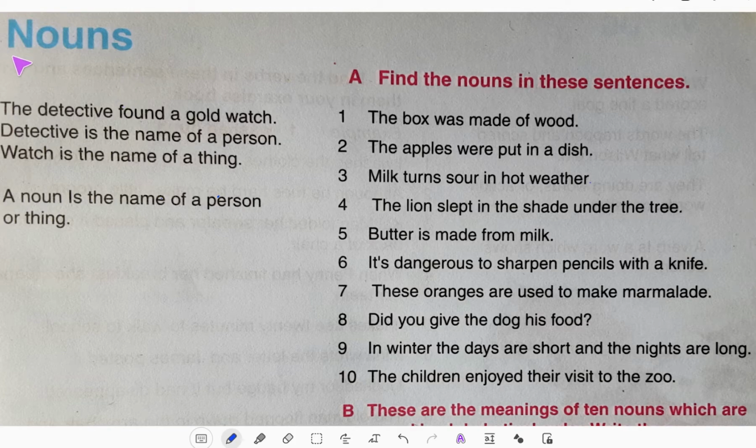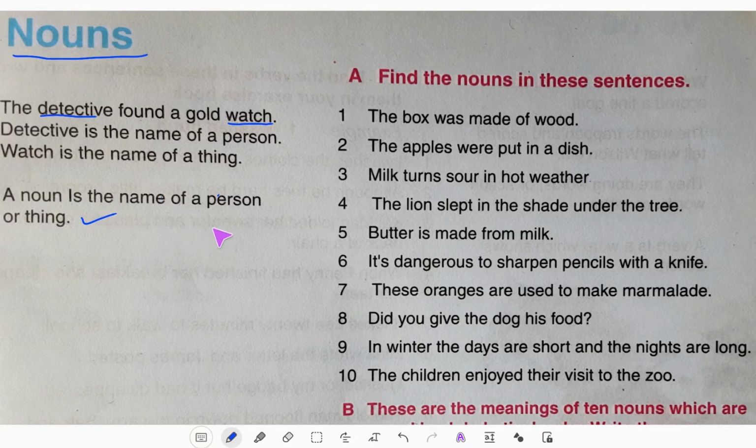The topic is nouns. Here it is written, the detective found a gold watch. In this sentence, by the word detective we can understand the name of a person, and the word watch is the name of a thing. After reading this sentence, we can find the definition. A noun is the name of a person or thing; the name of anything is called a noun. Like if we find the name of an animal or bird, these are also nouns.